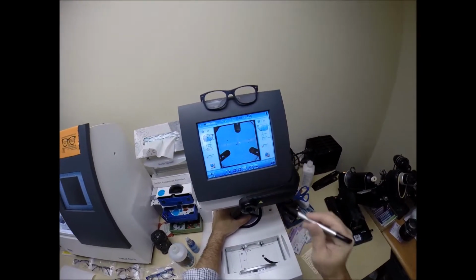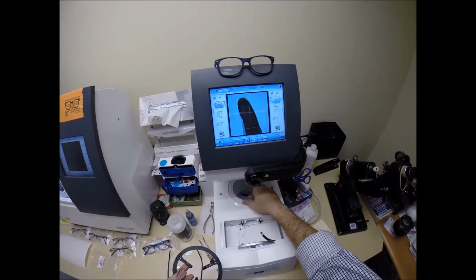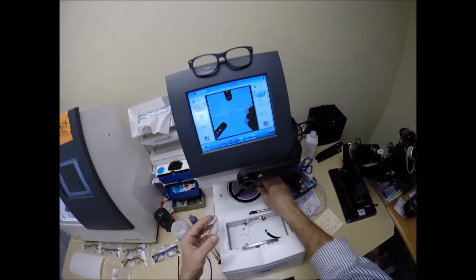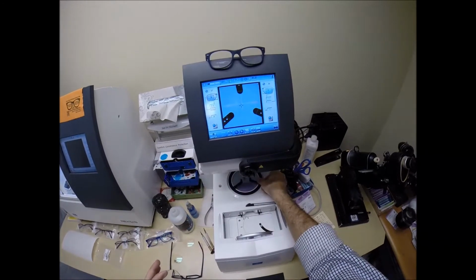Don't worry, that's the smudge mark, that one underneath, and then I just got a smudge on the platform. Like my little finger? Hello, how are you? Alright, no more finger puppets. Okay, this is the platform that the lens actually sits on for the block, so those are the 3 lines that you see there.